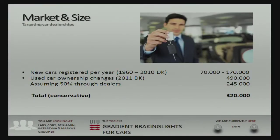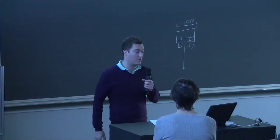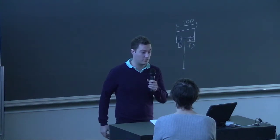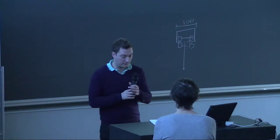We have tried to establish our market size by looking at how many new cars are being sold per year in Denmark, and how many used cars are being sold in Denmark. If we take those numbers, we come up with a conservative market of 320,000 pieces per year. You have to keep in mind that every time you buy a new car, and most of the times that you purchase a used car, you have to get new number plates.